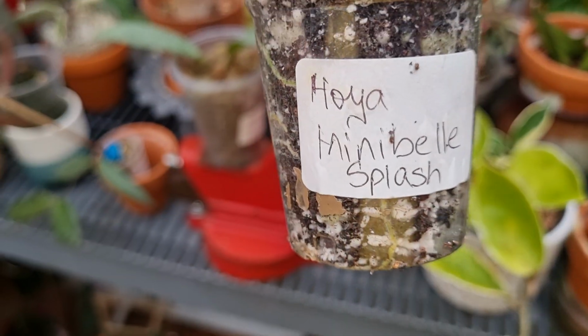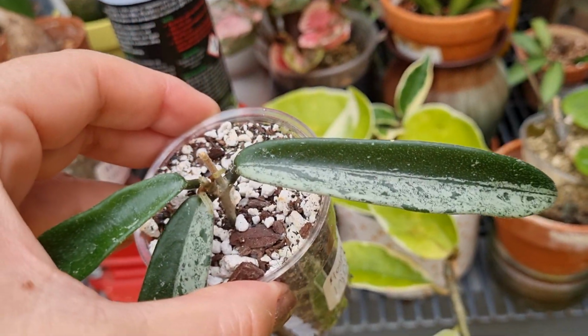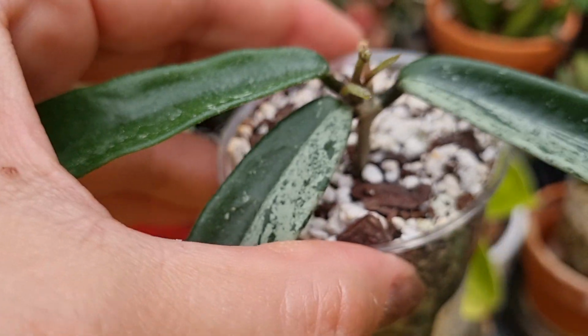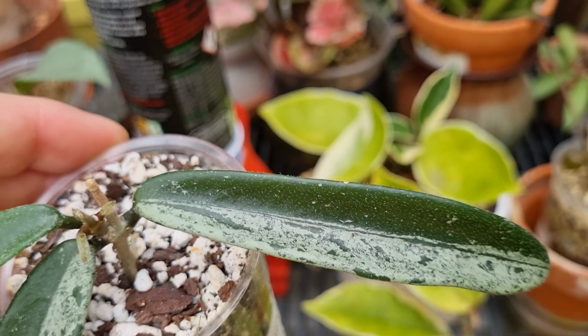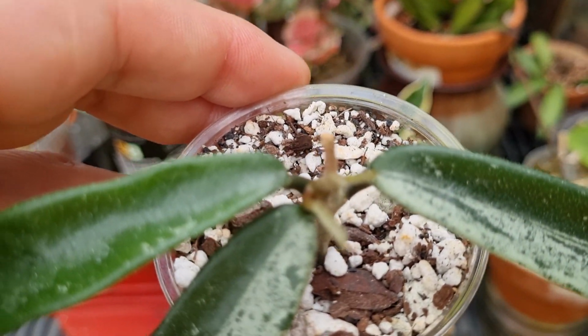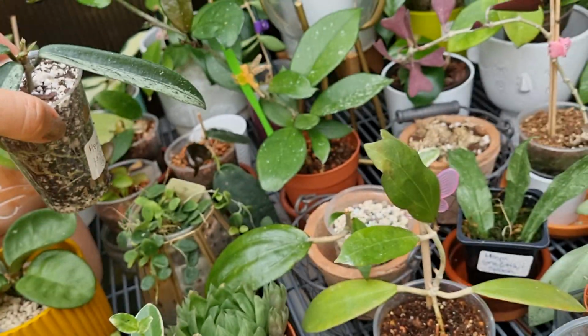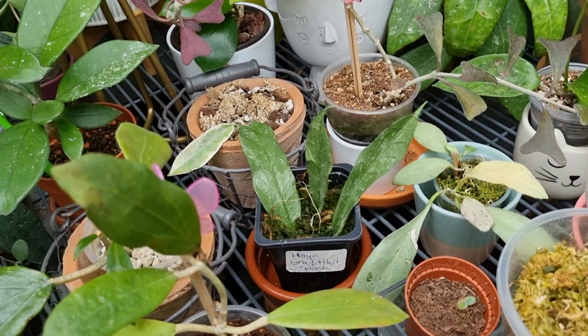This is my beautiful Hoya Mini Bell Splash. Look at that. And look at the new leaves. Absolutely gorgeous. I love this Hoya. Very beautiful Hoya. I love the elongated leaves. Very gorgeous.